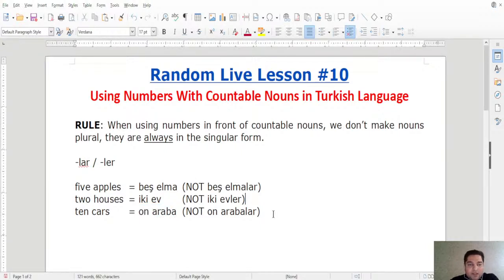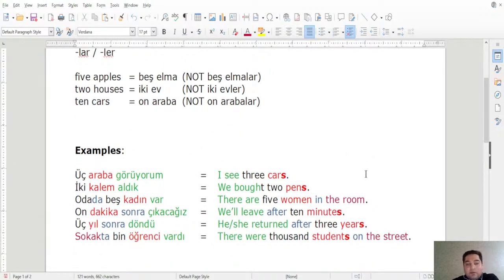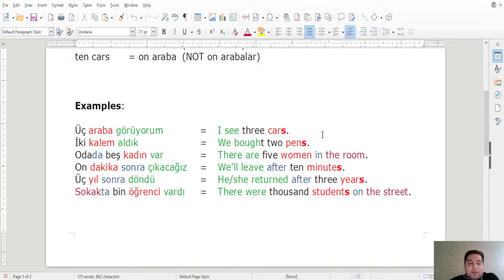So that's basically the rule. Okay, very simple rule. So let's look at a couple of examples for you to practice. Look at the first sentence here. Üç araba görüyorum. I see 3 cars. In English, you have this s ending, but in Turkish, you don't have to specify it. You don't say üç arabalar görüyorum. You just say üç araba görüyorum.